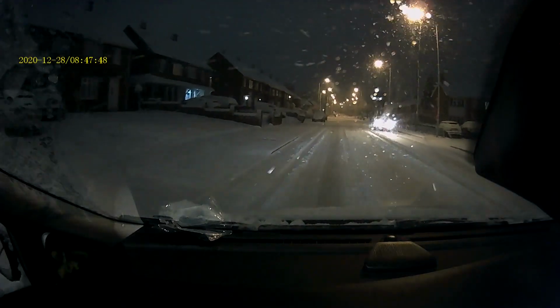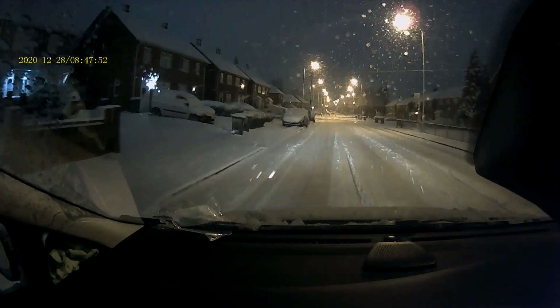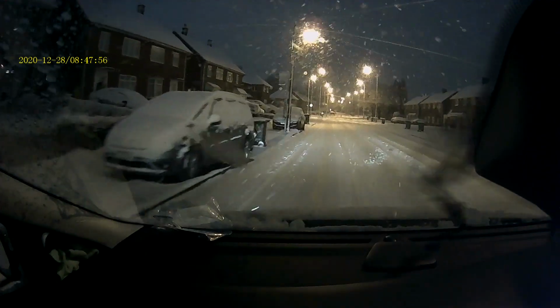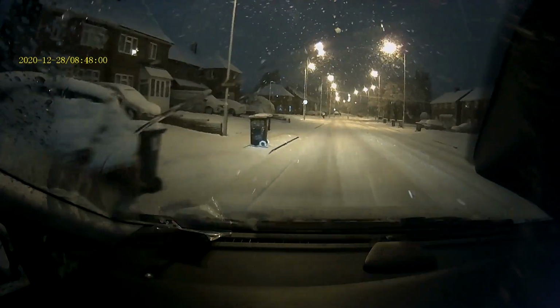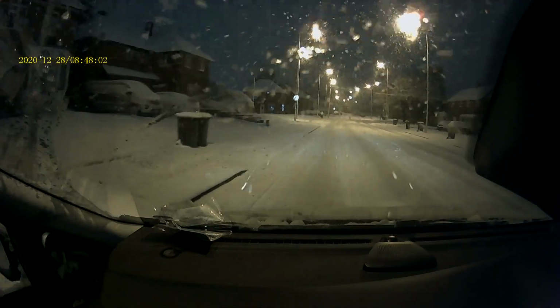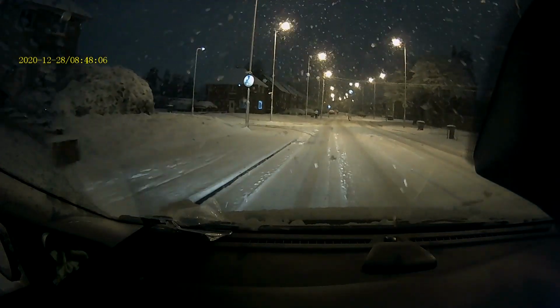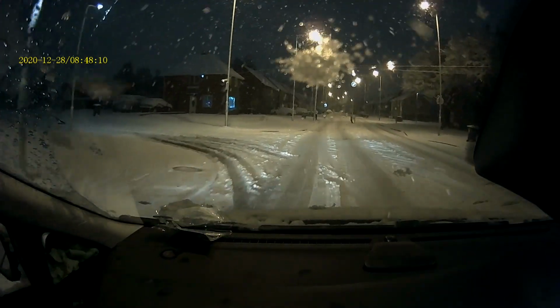Brave cyclist in front of us. But generally, if a car skids, it stays upright. If a bike skids, it ends up on its side. So be very cautious around cyclists in snow and ice. Turning left, this mini roundabout. I'm reducing my speed now. I can see that I won't need to stop because of priorities.